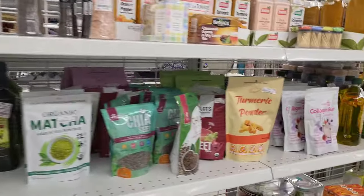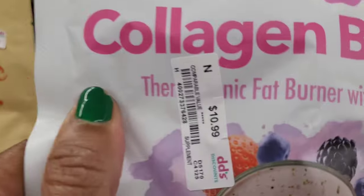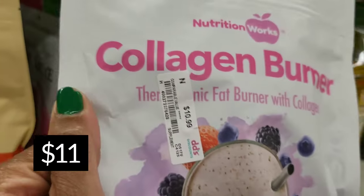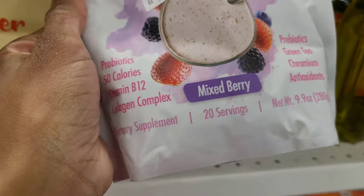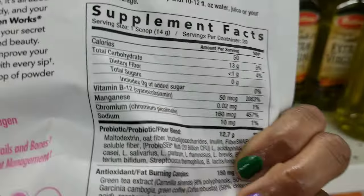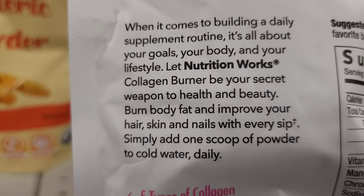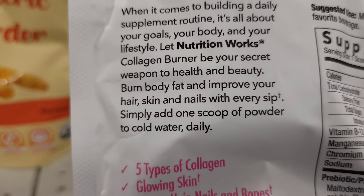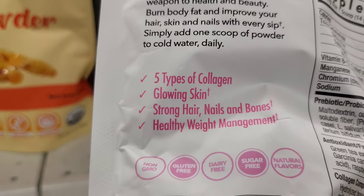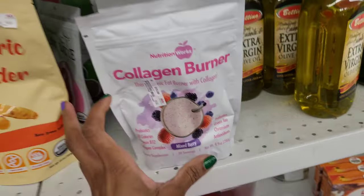Okay, so we're going to just come down this aisle of odds and ends. And I see this collagen burner, so we can get some collagen in our fat burner, something we can mix in a smoothie or some juice. Gosh, y'all know I just want to put mine in some juice and go. So I think you can do it like that. Even if they say you don't, well, y'all know me, I'll just do what I want to do. We got to make it simple.